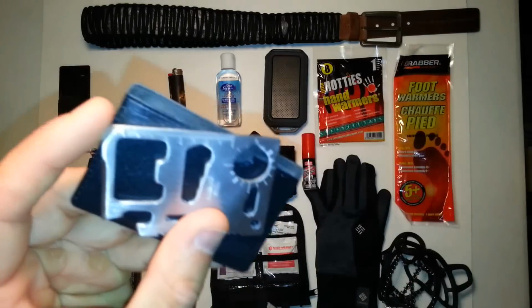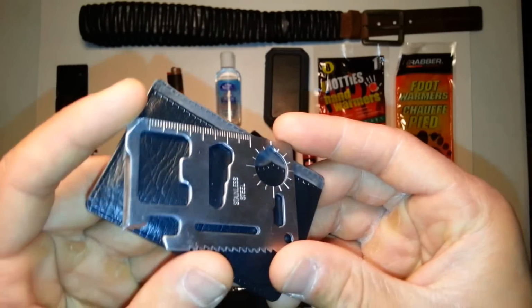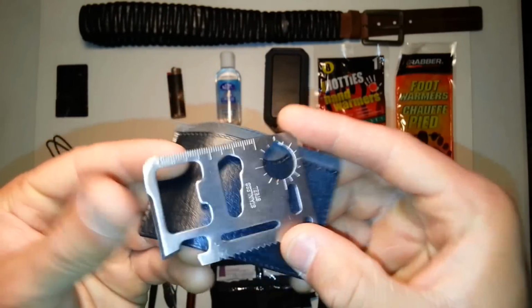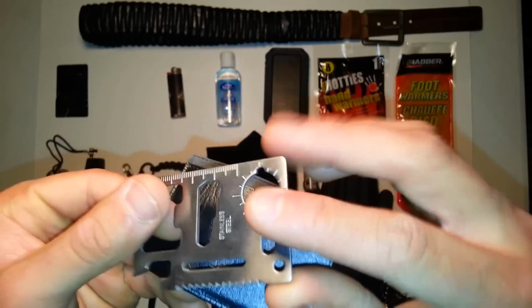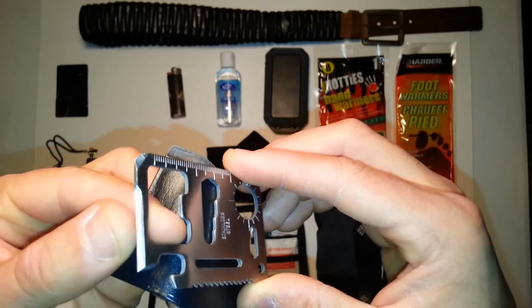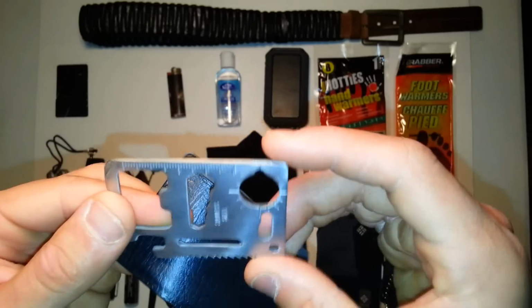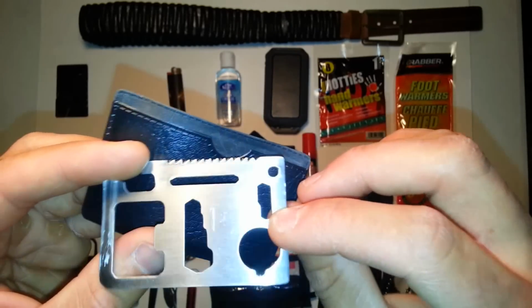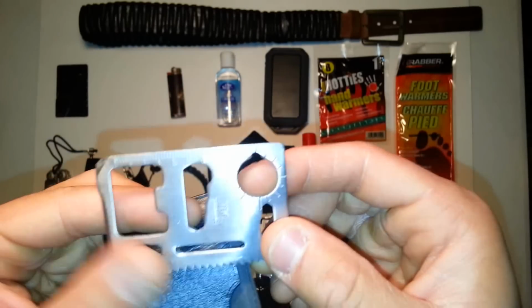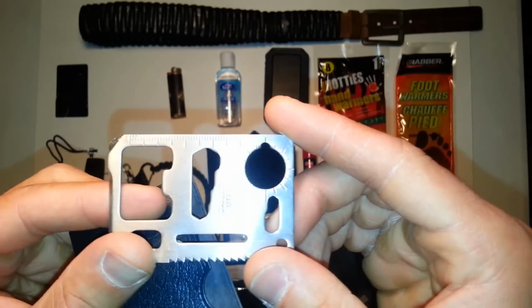So this is a little multi-tool credit card thingy. I'll be honest, I've never used this thing, pardon my language, but I should probably take it out. But it is kind of cool to have some redundancy in there. And this thing is okay sharp. This is stainless steel, so they say. It was only $2, believe it or not. And it's got a bunch of functions there.